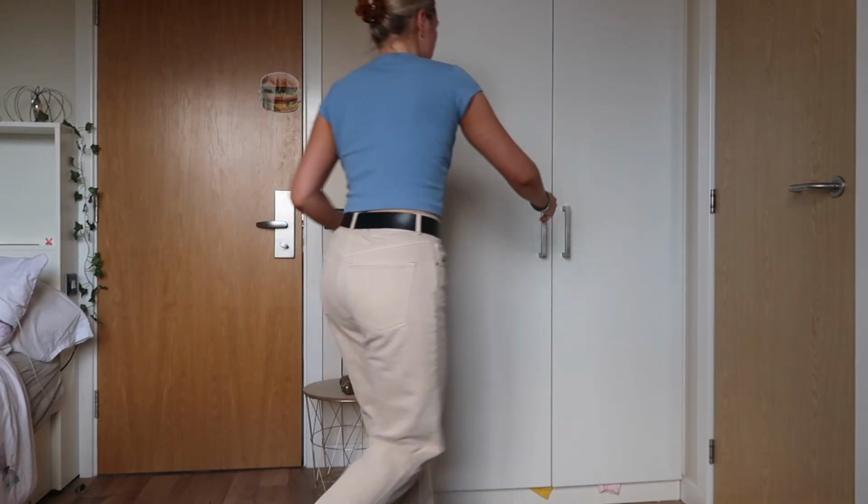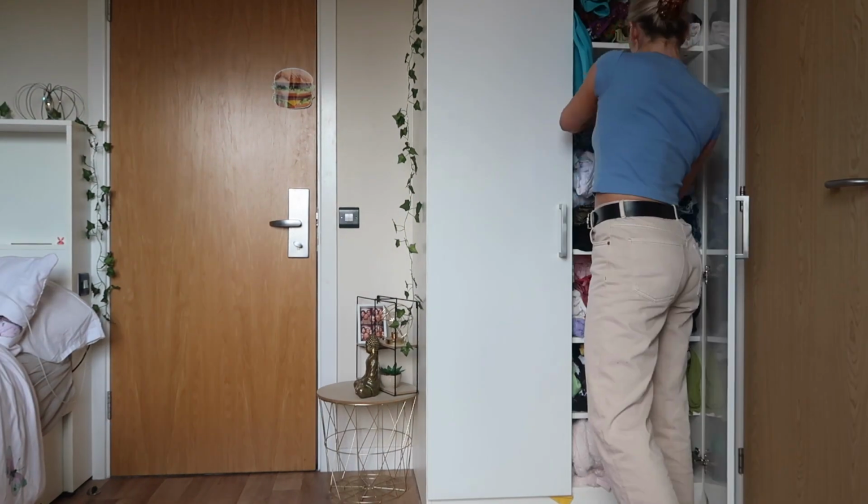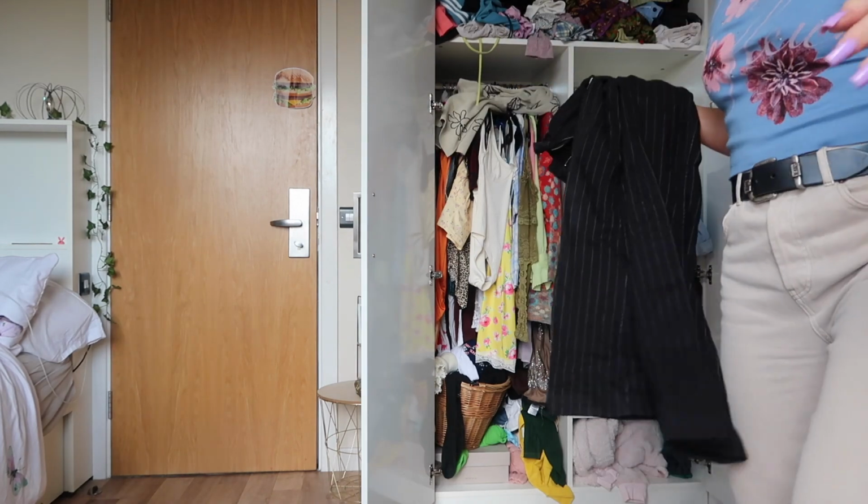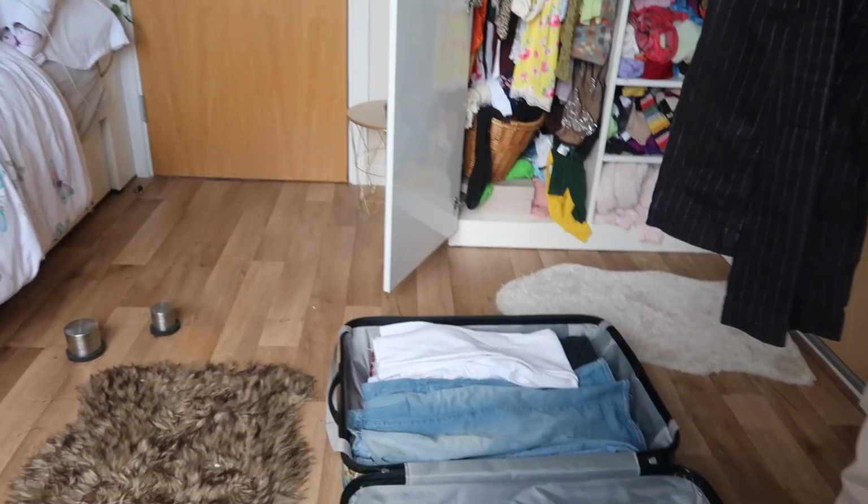Time to empty my wardrobe. Wardrobe empty. Wardrobe haul. Oh, this is taking so long.